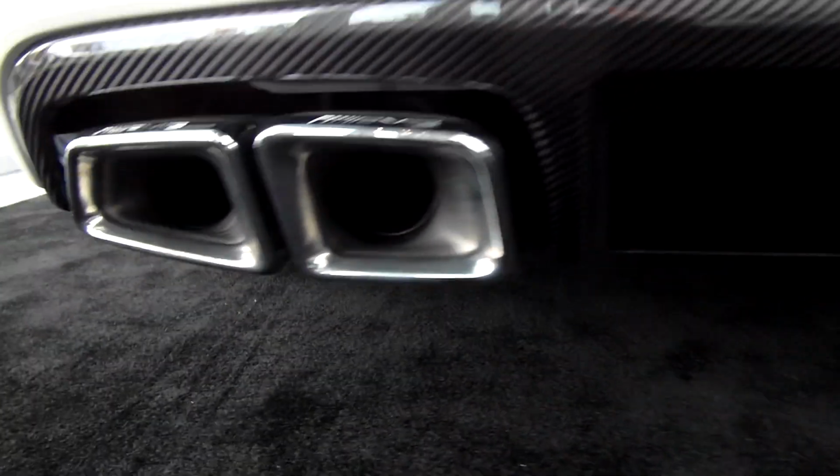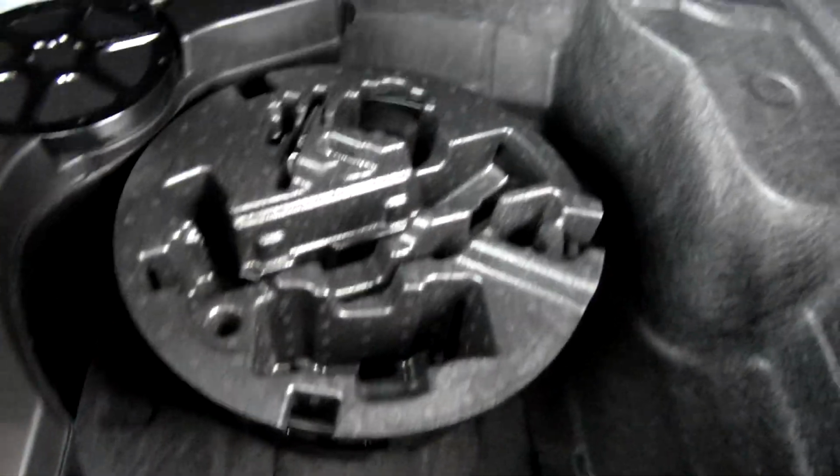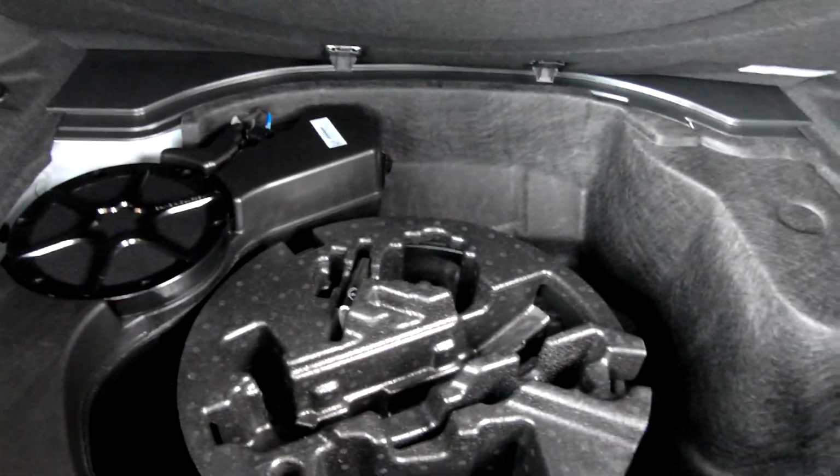Dear Santa, I can bet no spare tire, of course. It weighs a ton.